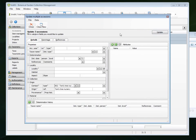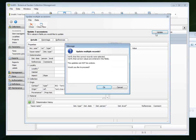So that could be 300 or 3,000. This particular function is typically something you give to only the most trustworthy employees. You can create quite interesting scenarios if you update 3,000 of the wrong accessions. So one has to use this with a slight amount of care. You get a bit of a warning here asking if you are sure what you're doing.